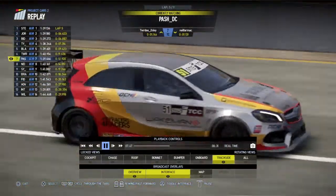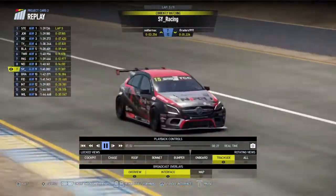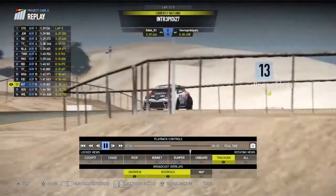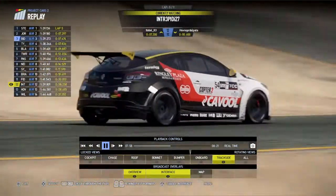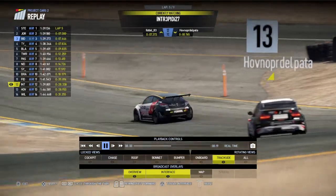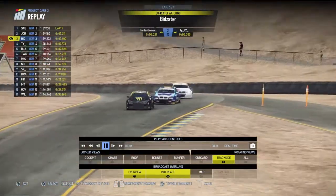As we come back from that, there's Pash in 7th. Just trying to look at all the other battles on track that we've got at the minute. We've got Cy Racing in 9th. I think a few other people are spread out. We've got Intrepidi who's past Hogno, so Intrepidi's back on the move here. After the drive-through, his blood will be boiling inside. He'll be not happy about that, but that's what you get for jumping the start.